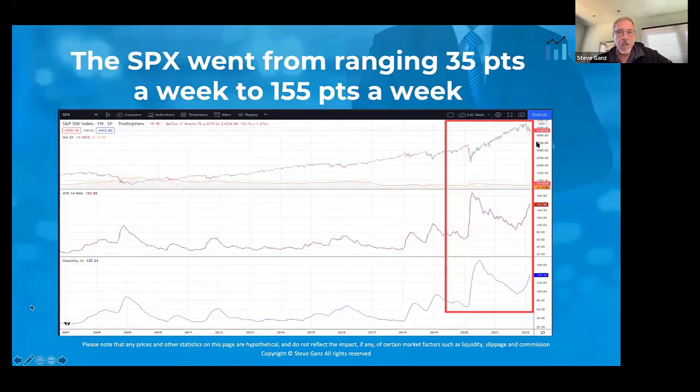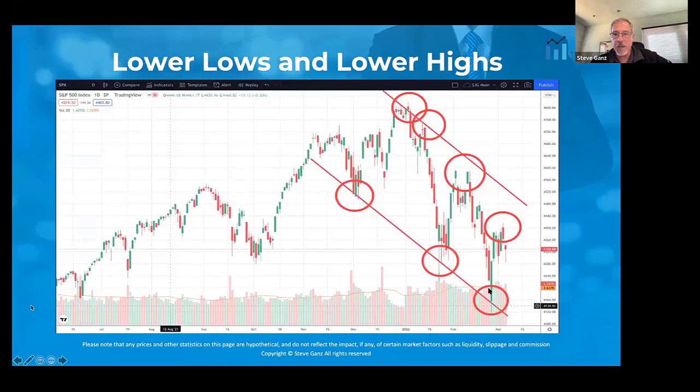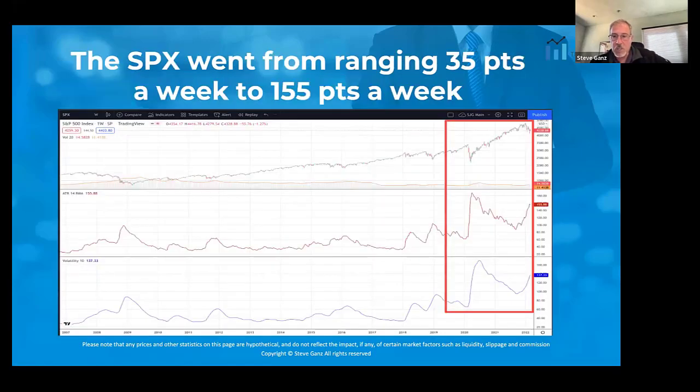Let's see here. So here is the S&P 500. This is a chart that's, I don't know, 15 years, something like that. And I want you to specifically look at this center area here. So the center is the ATR, or average true range, that the market travels during a day. And then the volatility is closely aligned with that. And we can see that the ATR, we've gone to where we're moving 155 points.